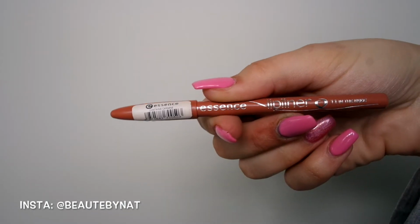So here comes the part where we actually wipe off the leftover lip service that we applied at the very start of the tutorial. By that time, your lips have soaked it up and they're so supple, so hydrated as well. For my lip liner, I'll be going with the Essence Lip Liner in the shade 11 in the nude.